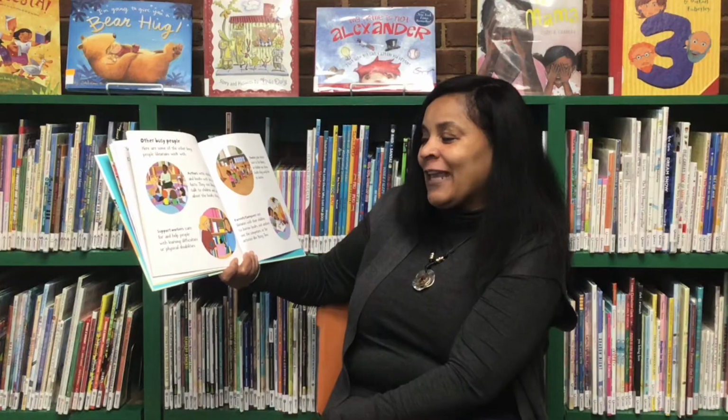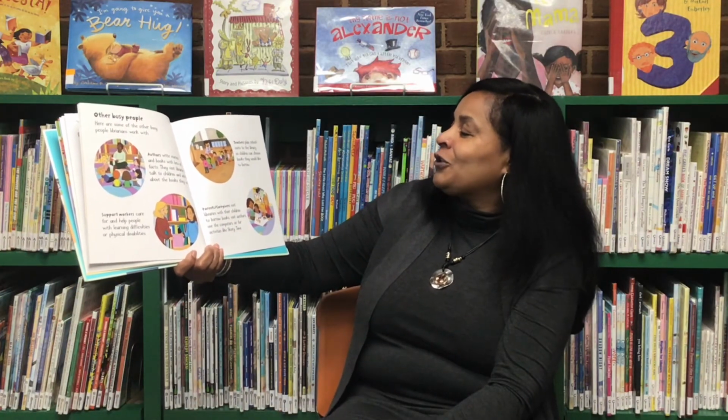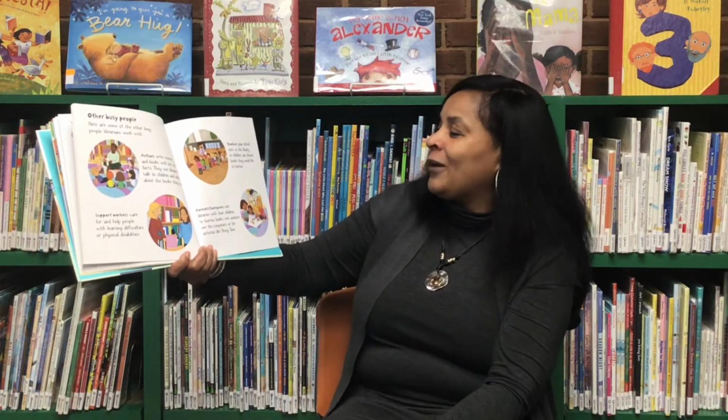Other busy people. Here are some of the other busy people librarians work with. Authors write stories and books with lots of facts. They visit libraries to talk to children and adults about the books they write. Support workers care for and help people with learning difficulties and physical disabilities. Teachers plan school visits for the library so children can choose books they would like to borrow.